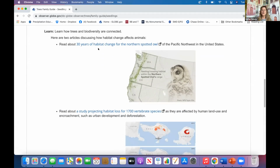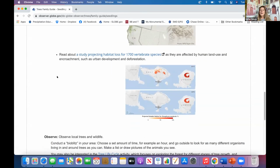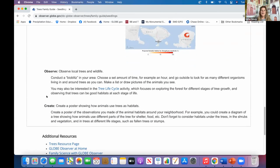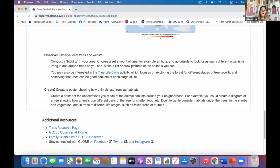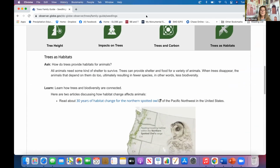So here we have an article on 30 years of habitat change for the northern spotted owl, and then a NASA research project that was looking at a study projecting habitat loss for different vertebrate species. So they can do that to gain some background information. We give them some ways to go out and do some observations, and then have them think about making a creation, something they can use to, again, communicate what they're finding to others.